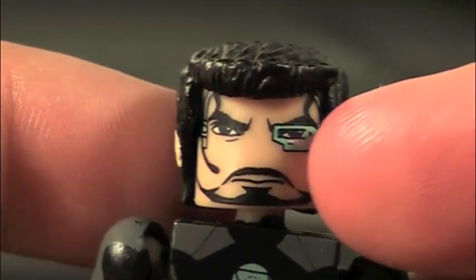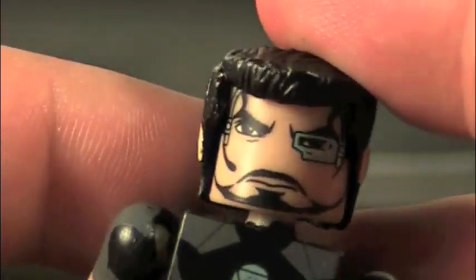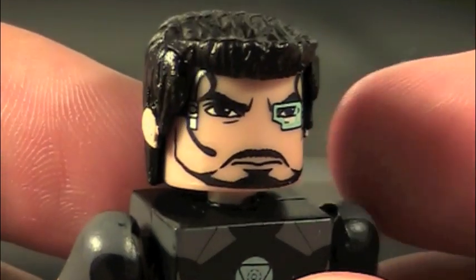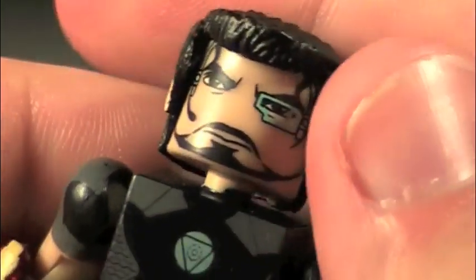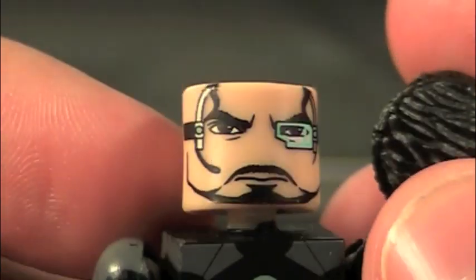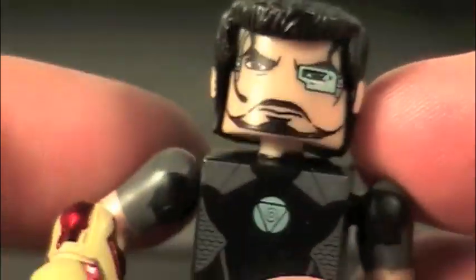He has a visor. He has a visor. This is like Tony Stark, video gamer. It's awesome. I mean, just look at that. That is amazing. Take it off and you can see there's actually more of it, which is incredibly, incredibly cool. Which is why this is my favorite Tony Stark, because of that reason only.